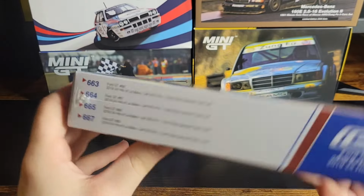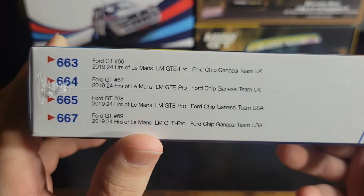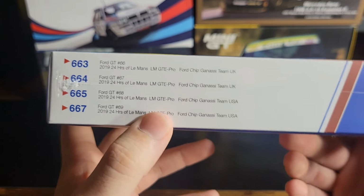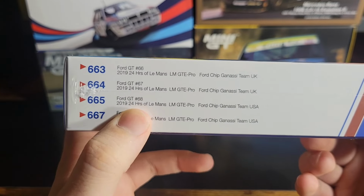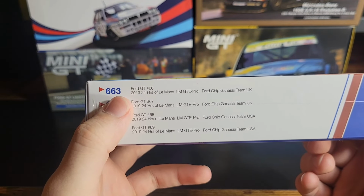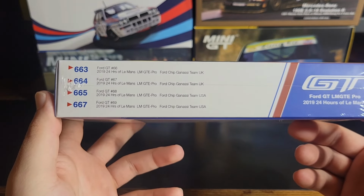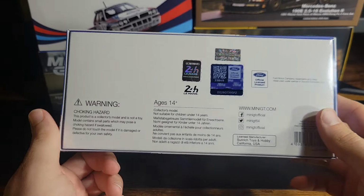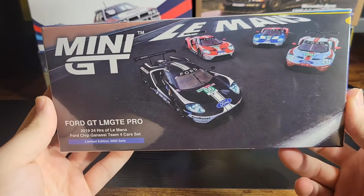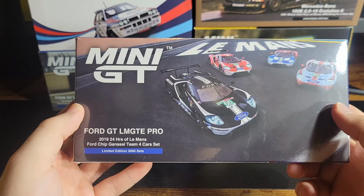So pretty cool. You have 4 cars in this set, the number 66, 67, 68, 69. I believe that this number 68 car was actually disqualified in the race, and then I think 66, 67, and 69 took 4th, 5th, and 6th place in the LMGTE Pro category. So they didn't do too bad, no podium finishes or anything, but yeah, they're honestly pretty cool cars, so we'll get cracked into it. Again, really cool box set.